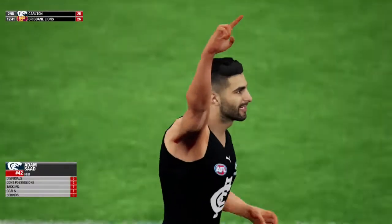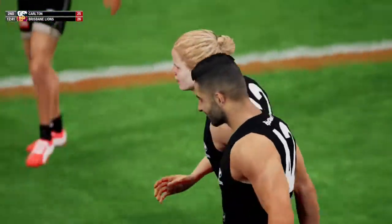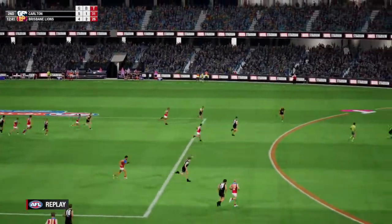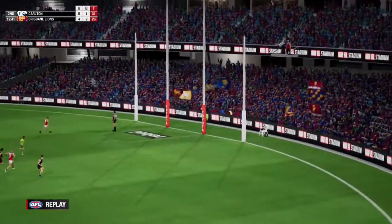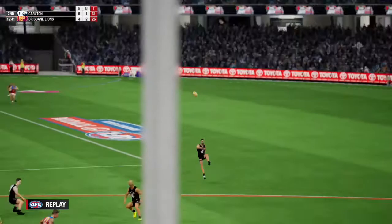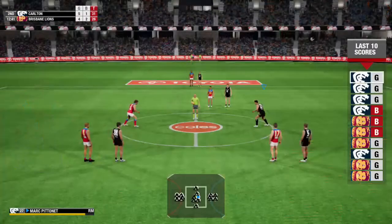Saad loves that goal. That goal will be a real confidence boost. You can see he's up and about now. It's great to watch, Hutto. Plenty of excitement.